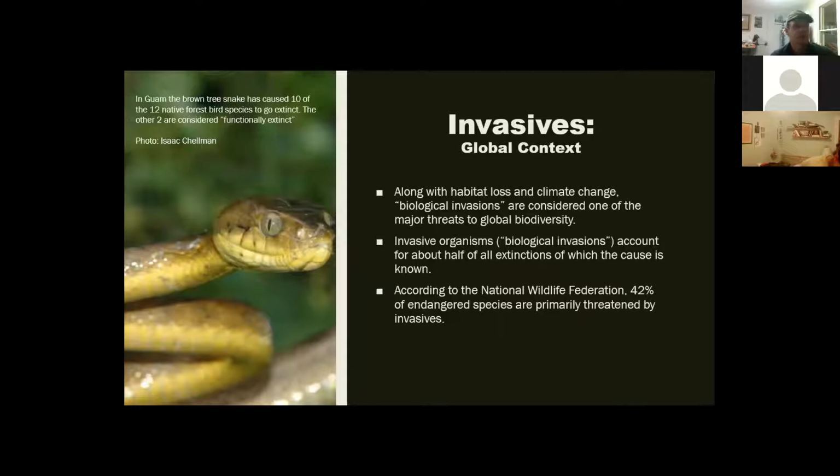So obviously we're not dealing with brown tree snakes, but in Guam, this is an example of the havoc that can be wreaked by an invasive organism outside of its native range. In Guam, the brown tree snake has caused 10 of the 12 native forest bird species to go extinct. The other 2 are considered functionally extinct. So it's basically made all the birds go extinct just by introducing this species, which isn't co-evolved with the native species on that, in that case, an island.